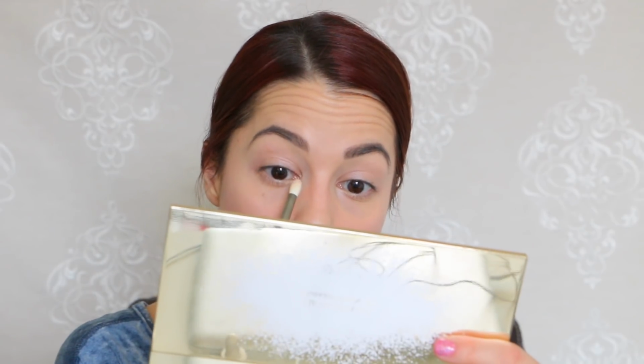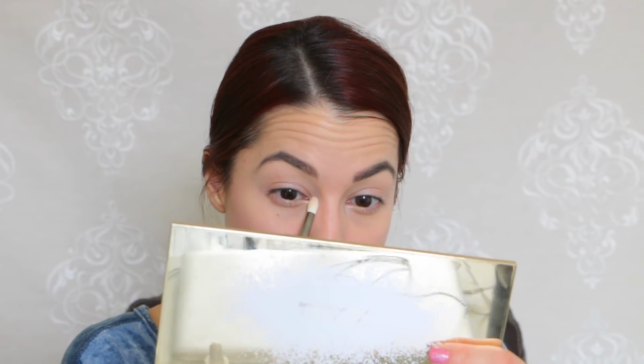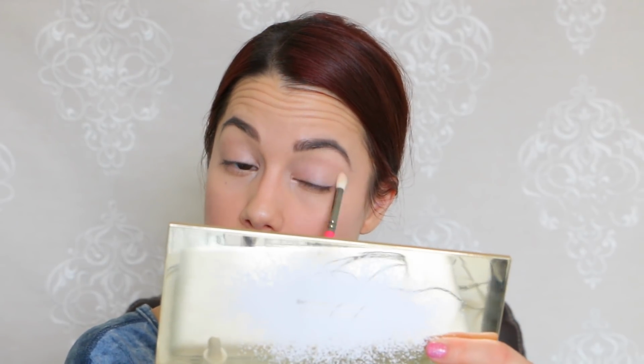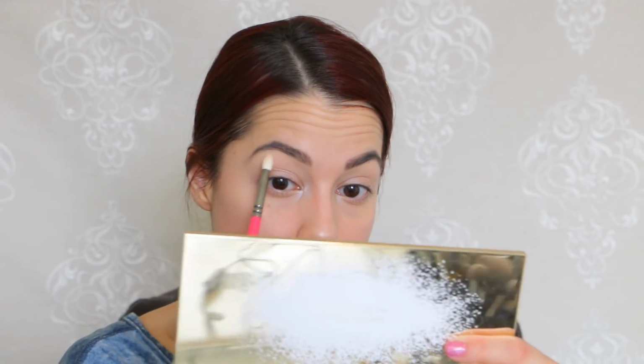I wore something similar to this on Valentine's Day in the inner corner. It was just really pretty. Nice and glowy, and it's just what I like. So glowy in the inner corner, light soft glow on the lids. You can take whatever's left on your brush and go under the brow.